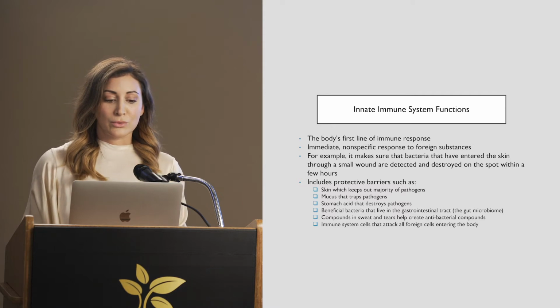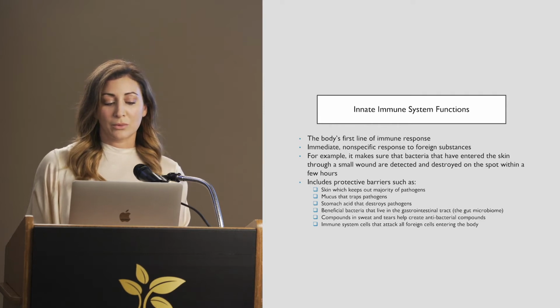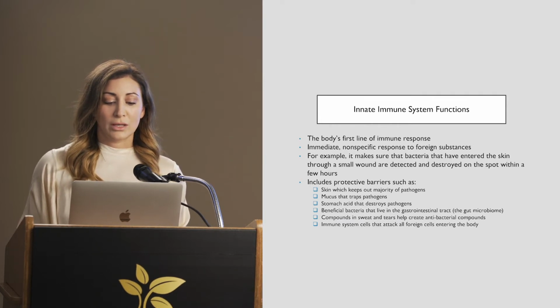Now we're going to go through some different functions of the immune systems. With the innate immune system, that's your body's first line of immune response. It's immediate, non-specific response to foreign substances. For example, it makes sure that bacteria that have entered the skin through a small wound are detected and destroyed on the spot within a few hours.